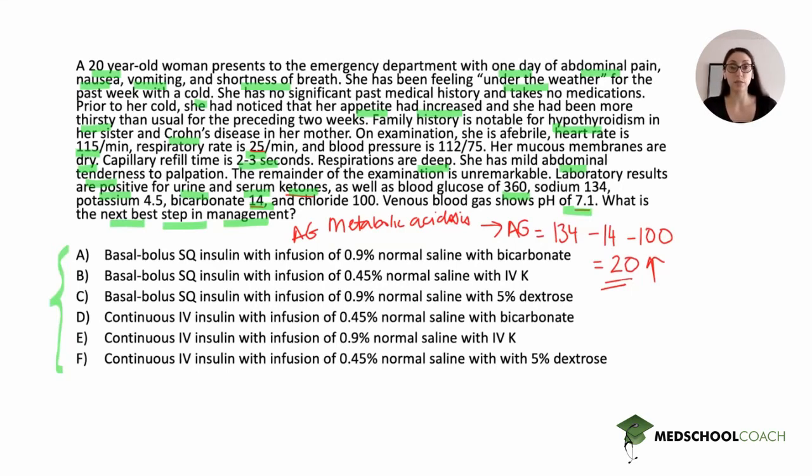And specifically in this situation, let's synthesize all these findings. So we have a young patient presenting with abdominal pain, nausea, vomiting in the setting of a few weeks of increased appetite, so polyphagia, and increased thirst, polydipsia, with a family history of autoimmune disease, presenting with some signs of dehydration on exam, deep labored rapid breathing, and an anion gap metabolic acidosis.